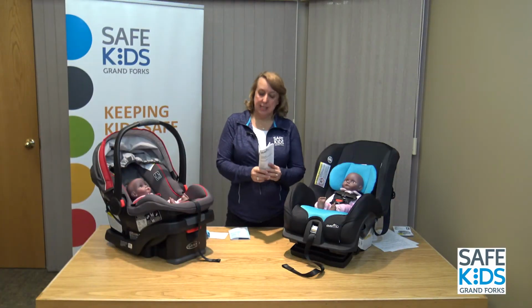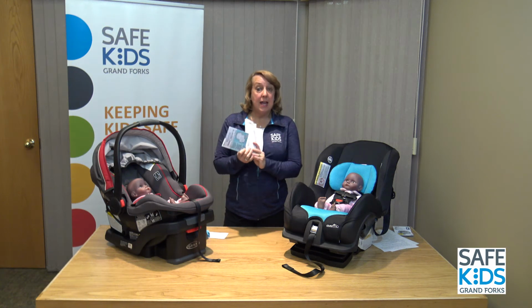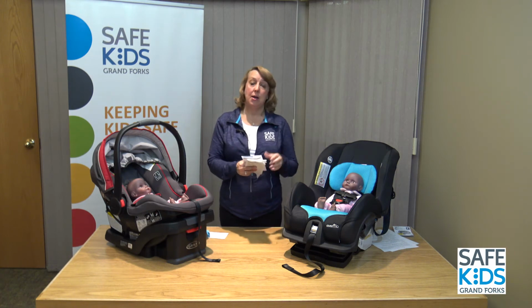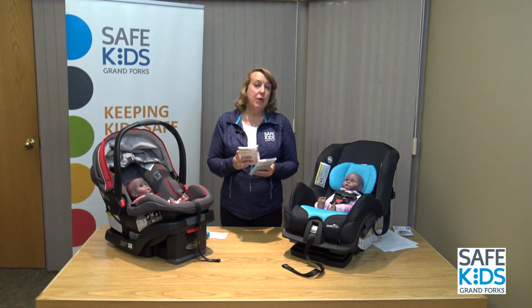When you purchase your seat, it's super important to read the instruction manuals. They guide you as to weights. They guide you as to how to use the seat properly, how to do things like wash it, how to install it in your vehicle. And every car seat is going to be a little bit different.